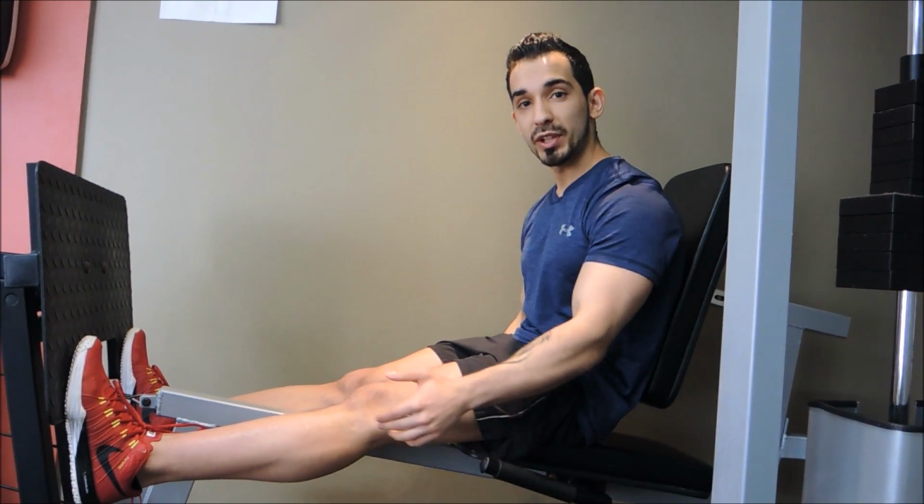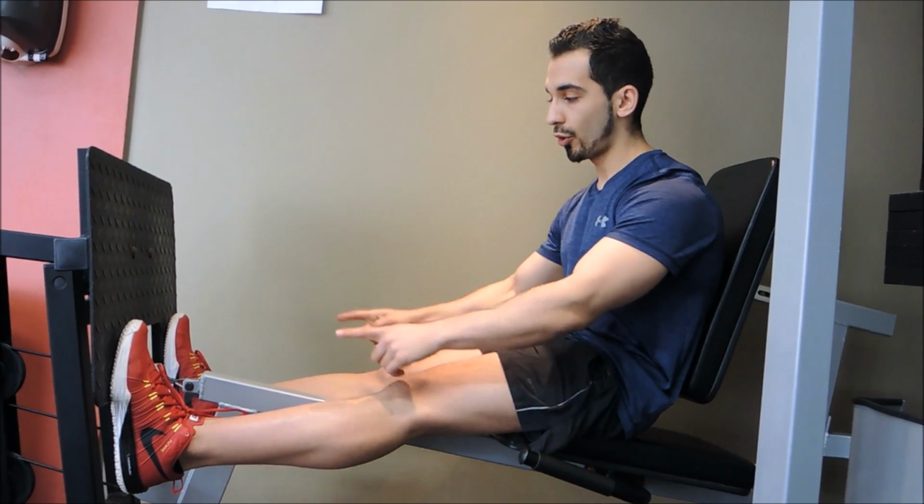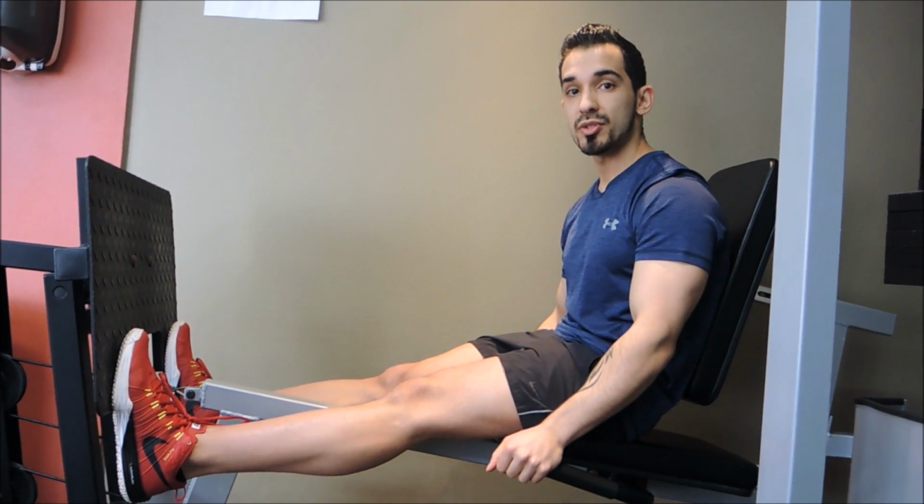Let's get it done. Alright guys, so we're going to do calf 21s. We're going to start off with toes pointing upwards, and we're going to do 7 reps.